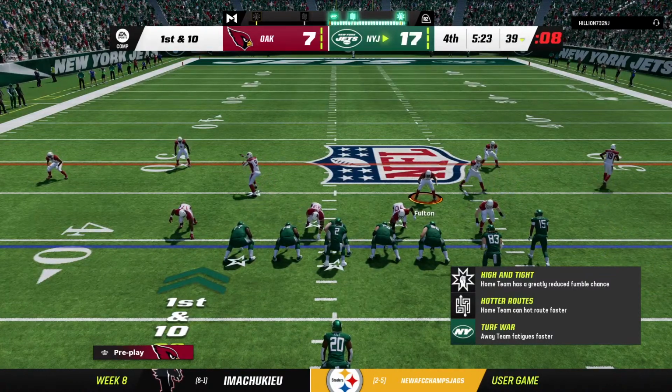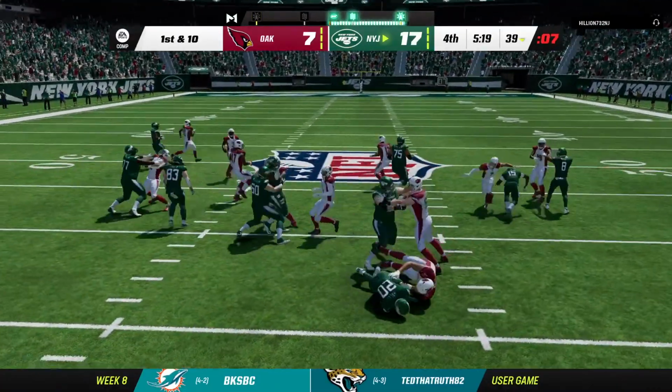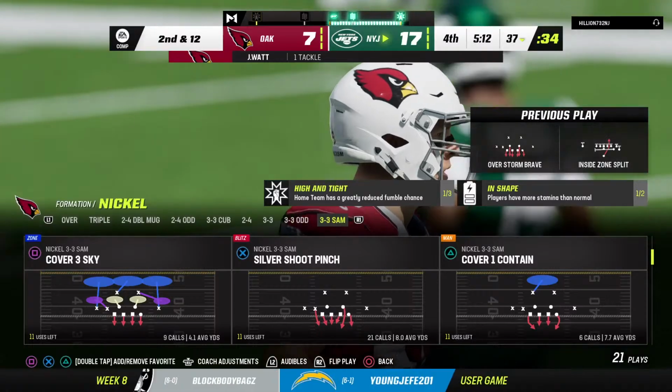Moore, the man in motion. On 1st down, right back to Hall. And he is going to be stopped cold behind the line of scrimmage. 2 yards the loss, 2nd and 12.